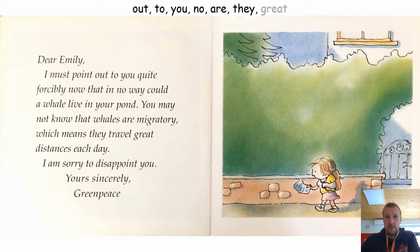Okay, new set of sight words. So we've got out, to, you, no, are, they. And this one's not a sight word, but I'm putting it in there anyway. Great. See if we can find them. As always, the words are at the top of the page.